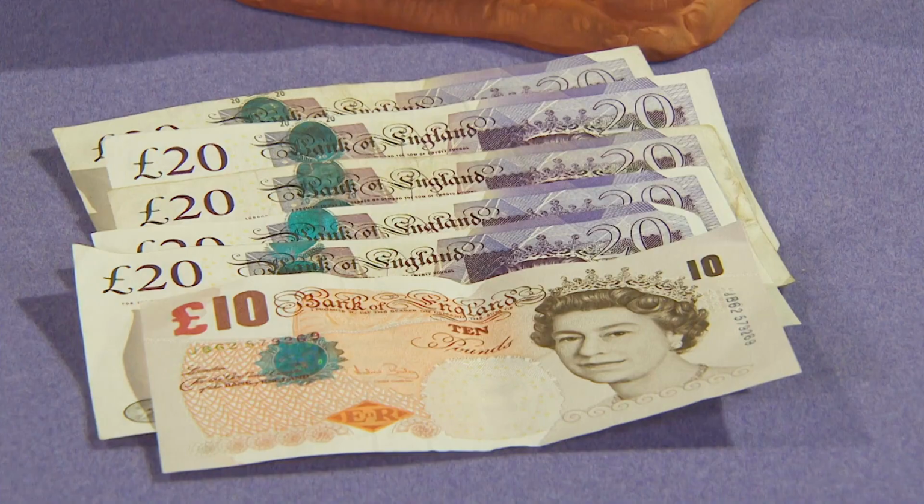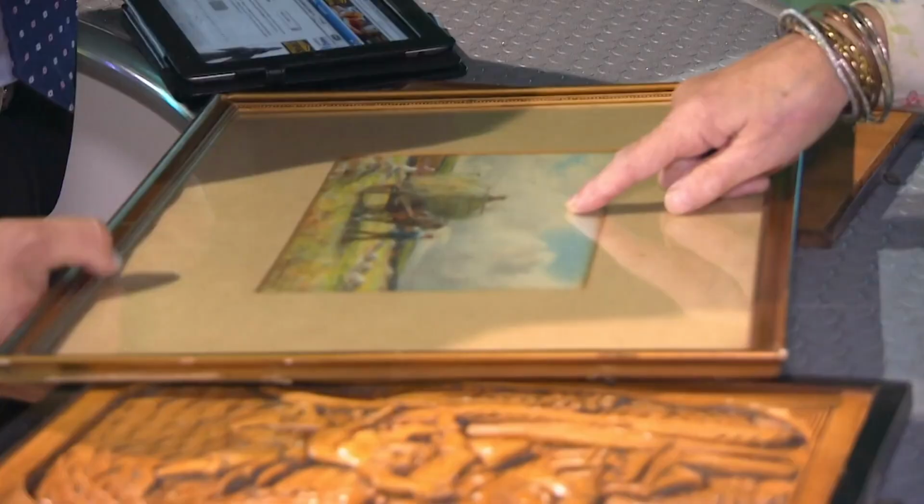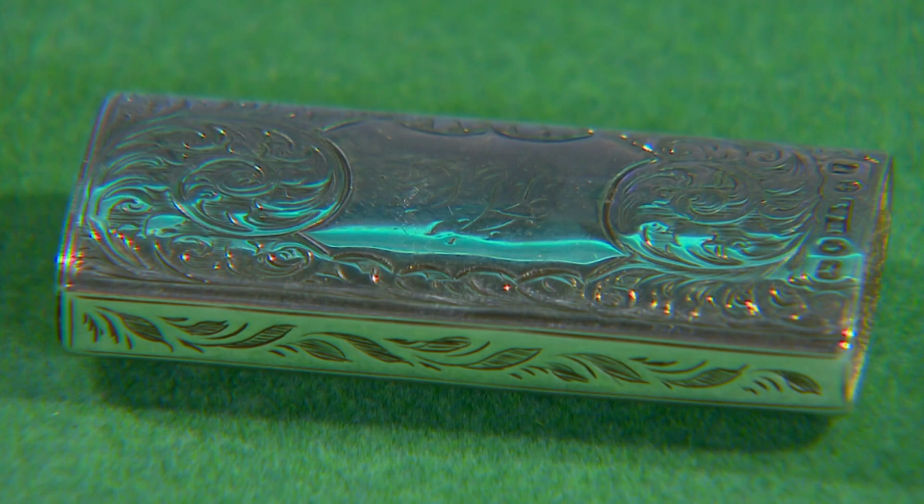Blimey, you did like that, Stuart. But at almost double the estimate, will he still be able to sell it on for a profit? Find out later on. Over to Karen, and it looks like she's taken a shine to her next item.